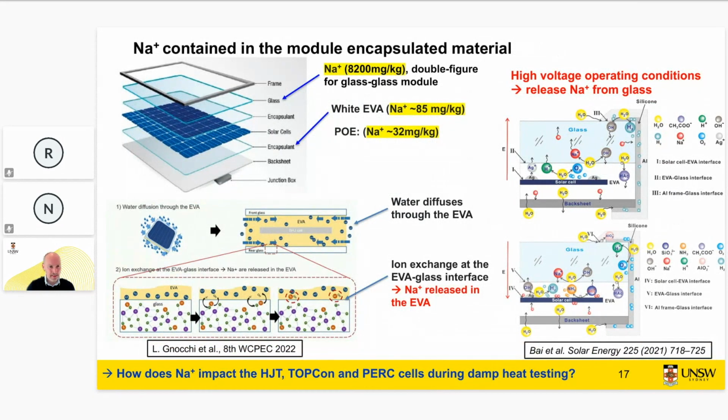It's basically in almost every component that you use. All the glass has significant amounts of sodium, it can be 1% or more. We haven't tested a single encapsulant that doesn't have significant amounts of sodium. And then, of course, we have the well-known PID, where sodium from the glass is migrating to the solar cell.